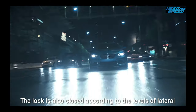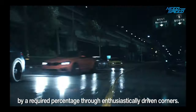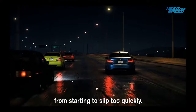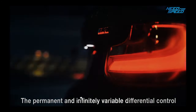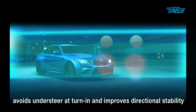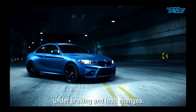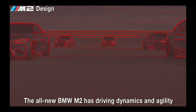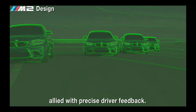The lock is also closed according to the levels of lateral and longitudinal acceleration by a required percentage through enthusiastically driven corners. This prevents the low traction inside wheel from starting to slip too quickly. The permanent and infinitely variable differential control also increases agility, avoids understeer at turn-in, and improves directional stability under braking and load changes. The all-new BMW M2 has driving dynamics and agility that combine to deliver an extraordinary driving experience allied with precise driver feedback.